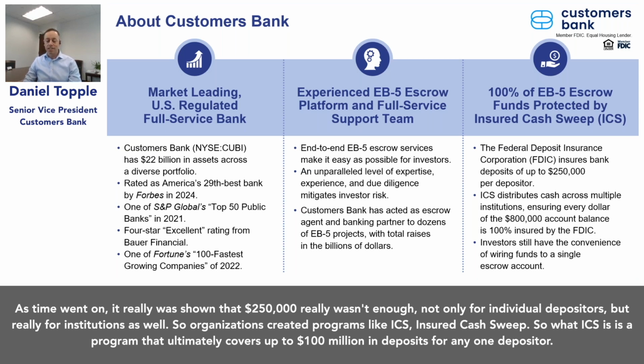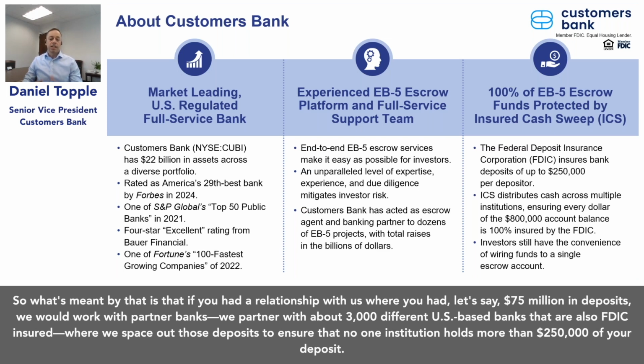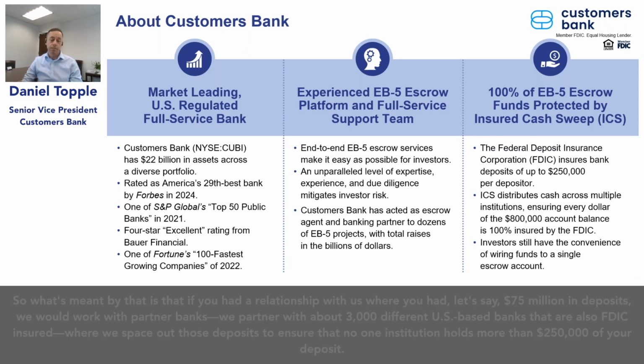ICS is a program that ultimately covers up to $100 million in deposits for any one depositor. What's meant by that is that if you had a relationship with us where you had, let's say, 75 million in deposits, we would work with partner banks. We partner with about 3,000 different US-based banks that are also FDIC insured, where we space out those deposits to ensure that no one institution holds more than $250,000 of your deposit.